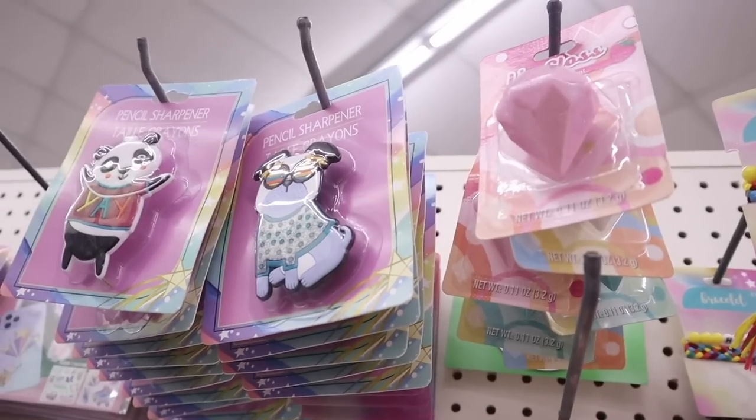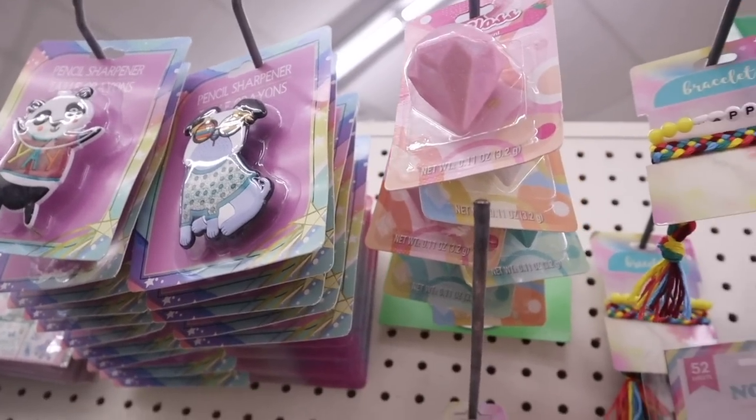And you guys know scrunchies are definitely a must have. So I really want to look at the actual hair accessory section before I commit to these. But look up here, the lip glosses. So they're diamond shaped. How cute.